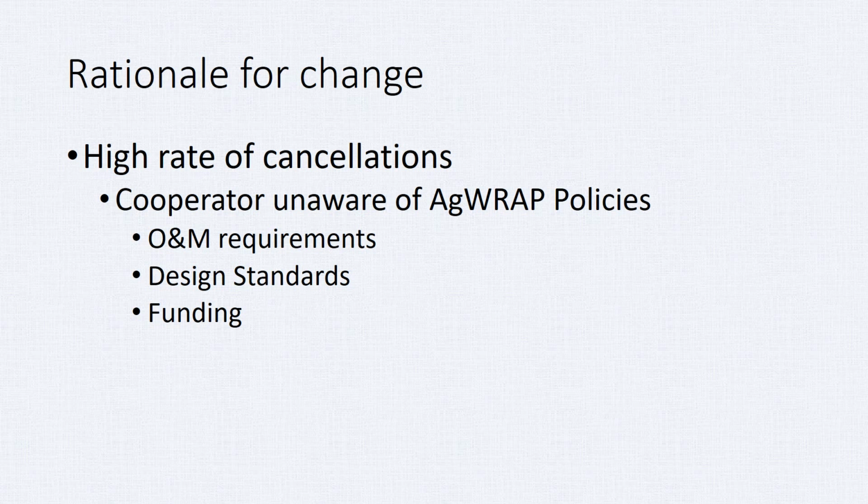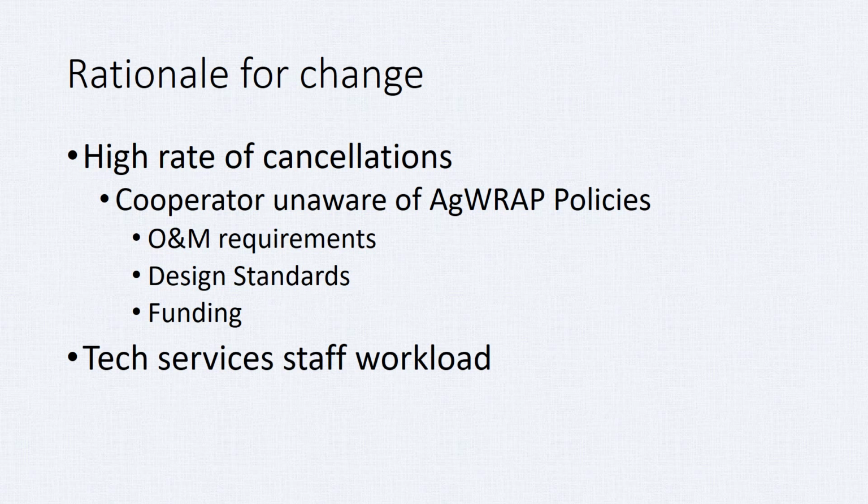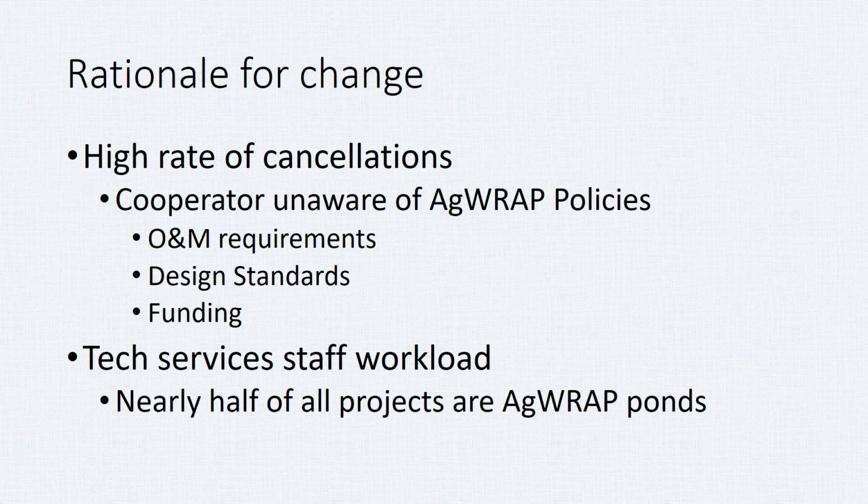And finally, we are changing the process to help reduce the workload on tech services staff. As of right now, AgWRAP projects account for nearly half of all the projects that tech services staff is working on, with a majority of these projects being pond and pond repair projects. Whether it be site assessments, pond designs, or soil evaluations, this workload is taking up a bulk of their time. With the amount of time and effort required for these projects, we want to ensure that the tech services staff are working on projects that are viable and show high potential for being a good project.